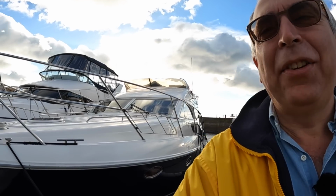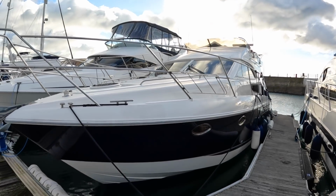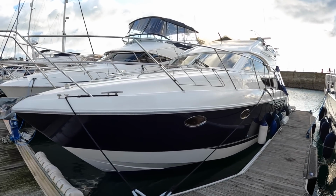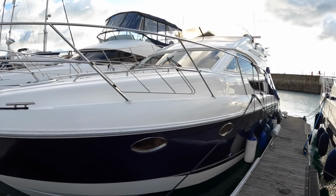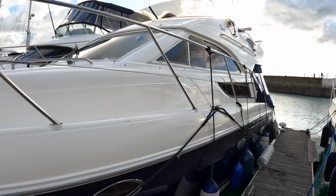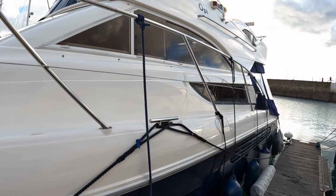This is a 2002 Fairline Phantom 38, and I like these a lot. I'm going to take you on board and give you the full tour. The best way I can describe this is it may not be all the boat you could ever want, but it is probably, for most people, all the boat you could ever need.